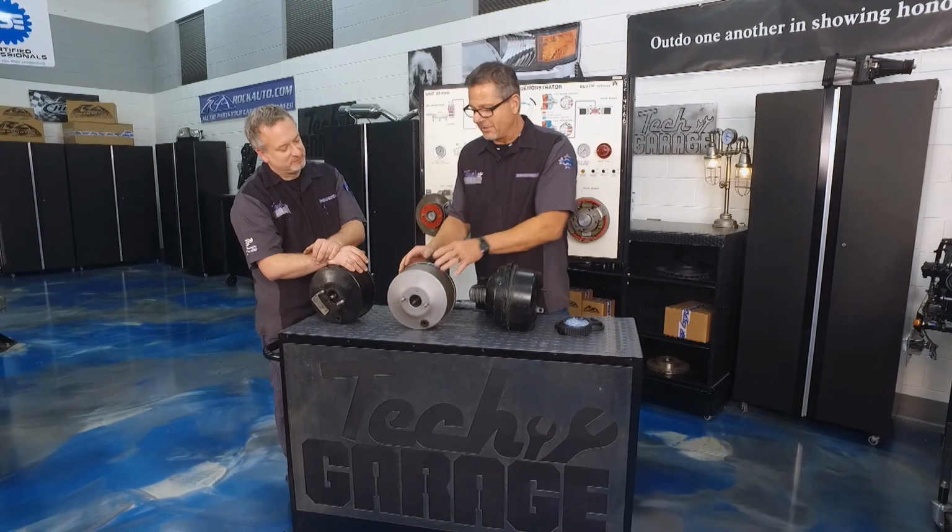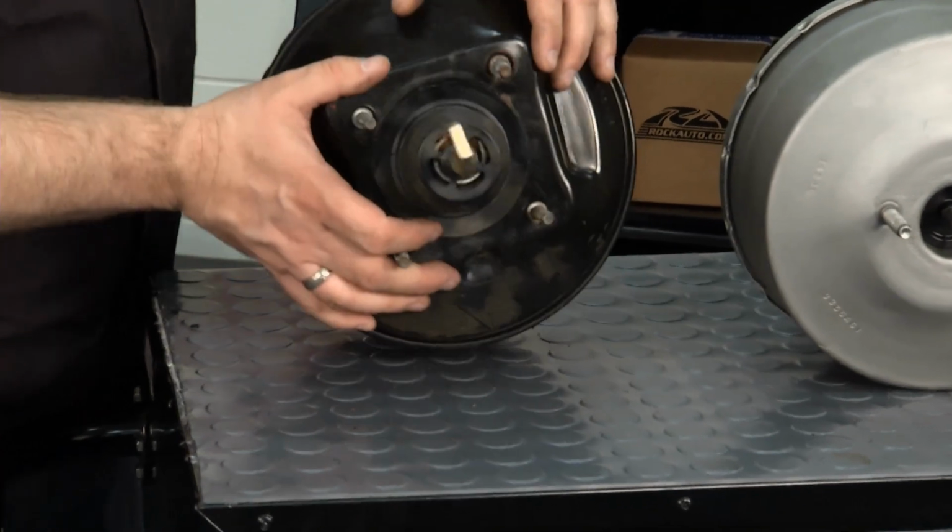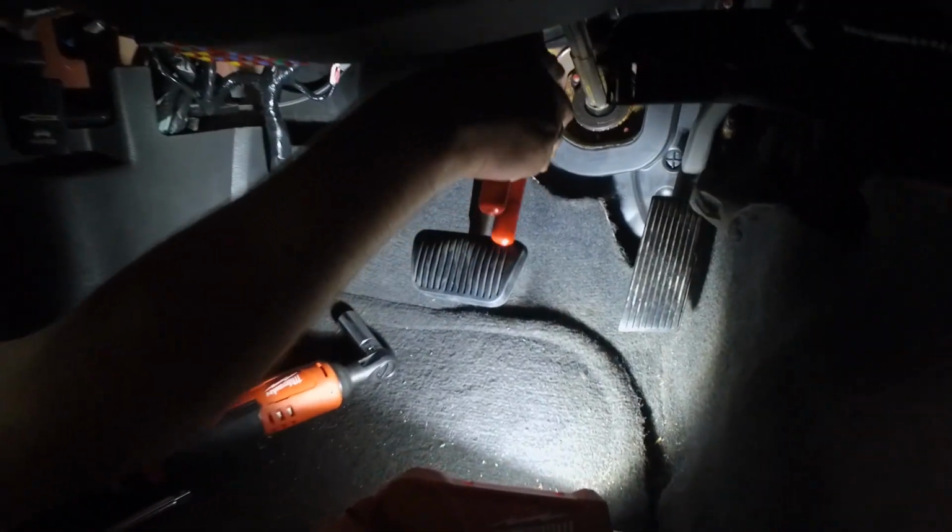I don't know what took you so long. Take a look at this. I've got 4 bolts back here. First thing, I went under there, and there's a cotter pin that's holding on the brake switch.